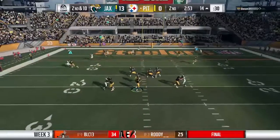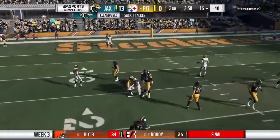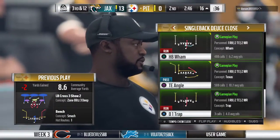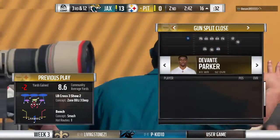Goff throwing again. And they're going to get him. They bring him down for the sack back at the 16-yard line. Calais Campbell able to drop him for a loss of a couple.